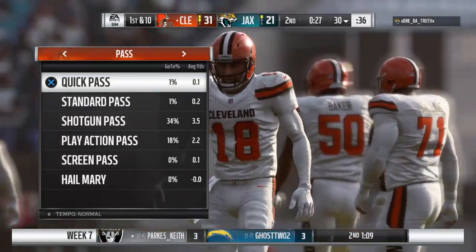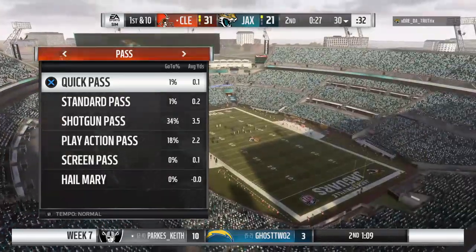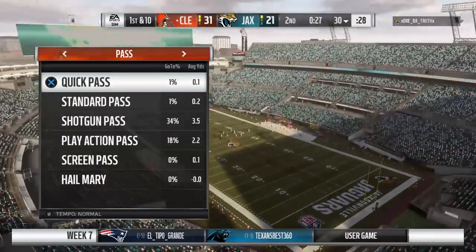Meanwhile, in Los Angeles, an update from there. The Raiders out to an early lead over the Chargers. I have a feeling that one's going to stay tight throughout. We'll continue to monitor.